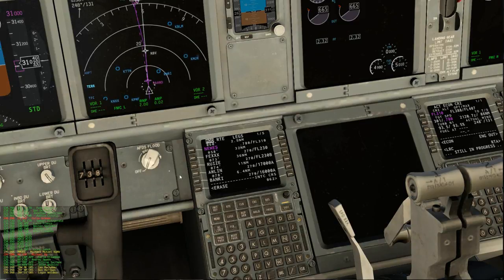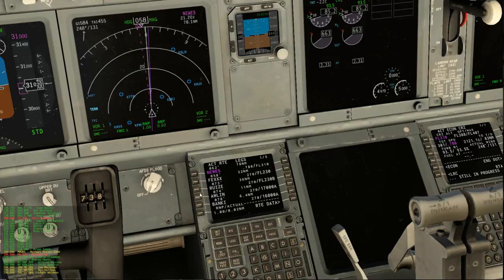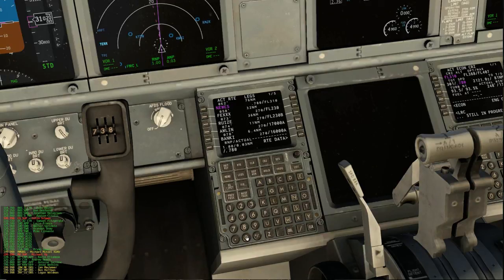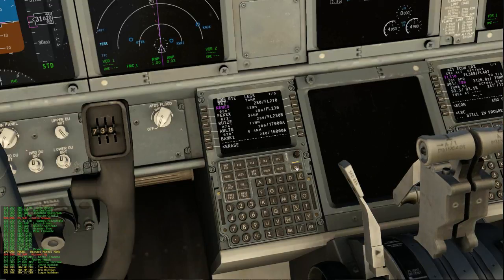Alright, so we're gonna plug in NEWS right there and execute it. Now it's changed, we're going direct NEWS. Plus, we want NEWS at Flight Level 270, so let's amend that. See if this helps out the FMC. Cross NEWS at 280 knots, 280/270. There we go. So that updates everything in the flight director.